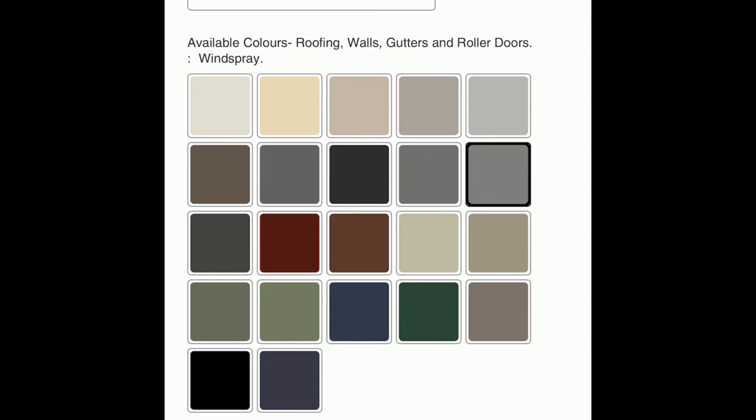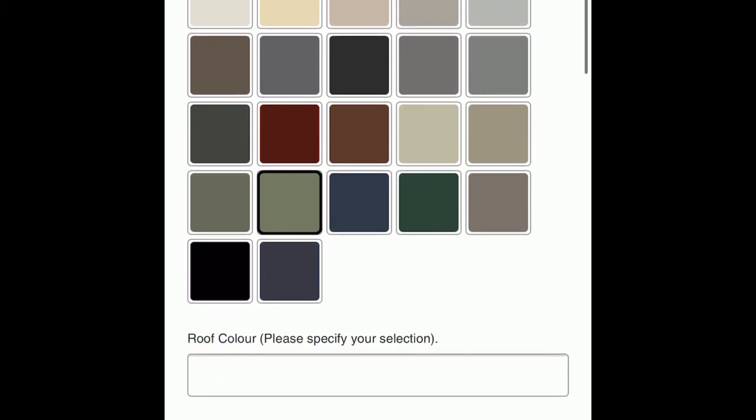Cove, windspray, shale gray, classic cream, pale eucalyptus.